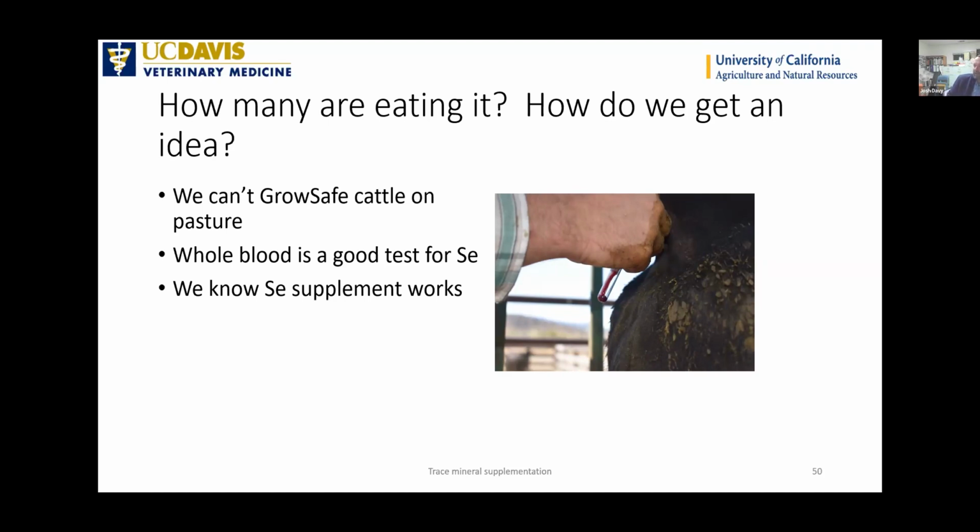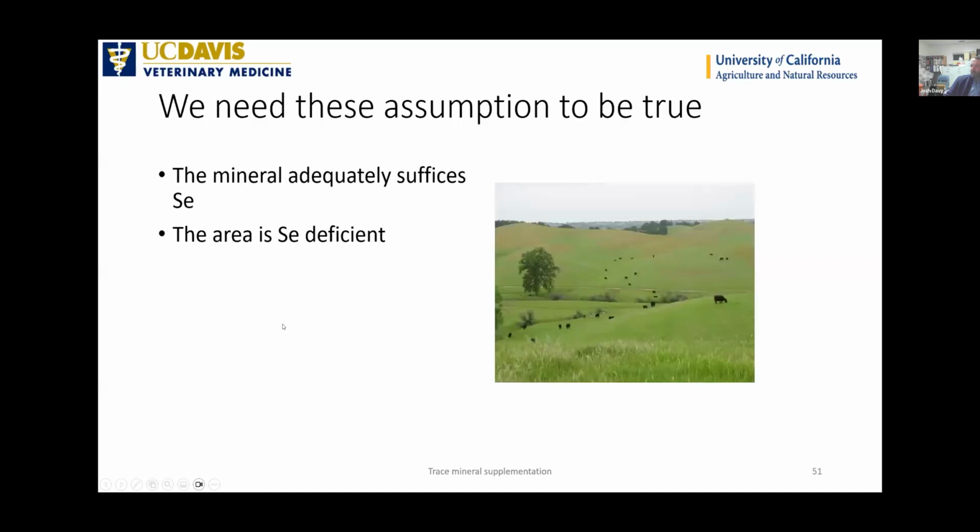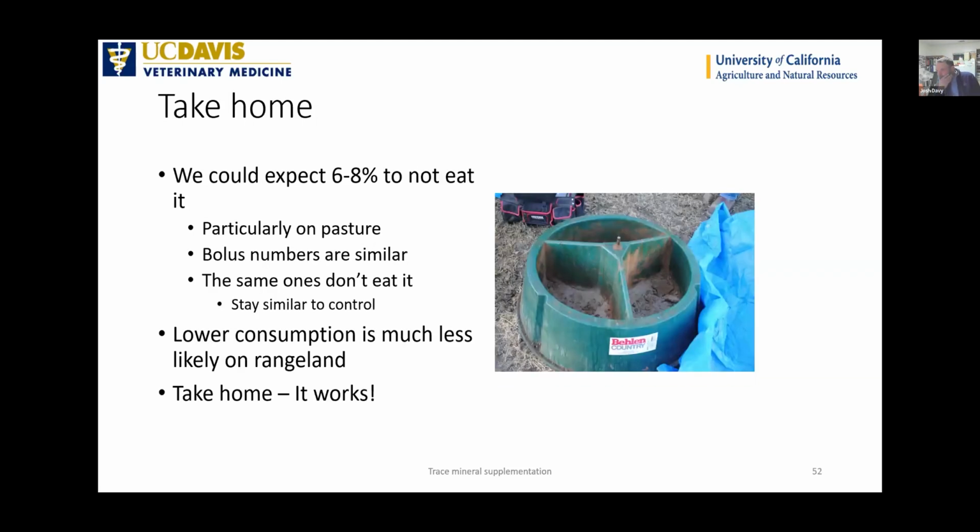And we looked back through a lot of data sets several years ago to see what that actual level is. The reason we can do it with selenium is that we know the whole blood test works fairly quickly, we feel confident in its accuracy, and we feel that if we are selenium deficient, the supplement we're putting out works. And then we also knew that the area we were supplementing was deficient. So in terms of looking through this data set to get these numbers, if those assumptions weren't true, the data weren't included, to try to get an accurate idea.